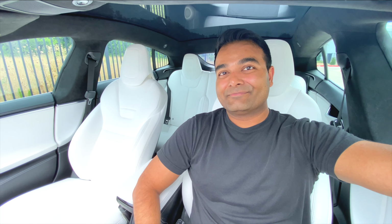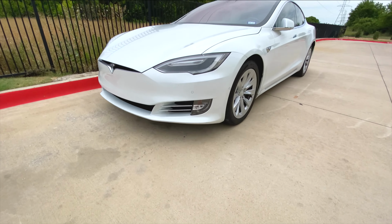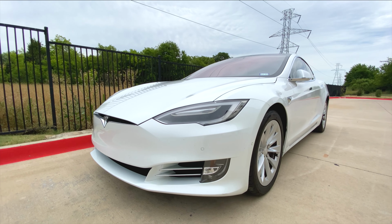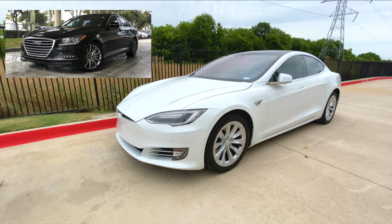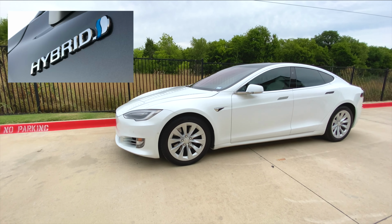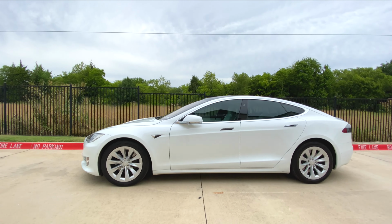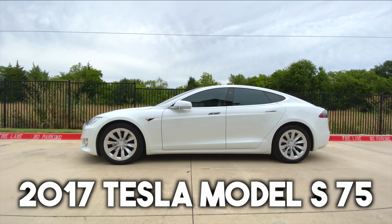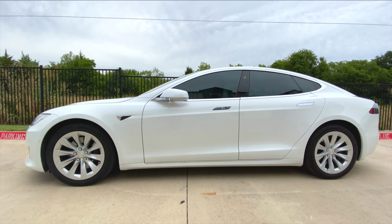White seats, right? Pretty dope. Okay, let's be real here. It's no surprise that I absolutely love Tesla, especially the Tesla Model S. However, I am so terrified because I jumped straight from a gas-powered engine to all electric. I didn't even do the hybrid jump to get used to charging a vehicle and driving an electric vehicle. And this vehicle is the 2017 Tesla Model S 75, white on white, and it is a gorgeous vehicle.